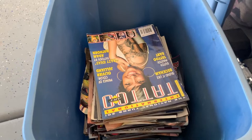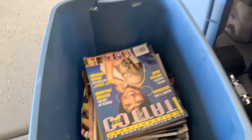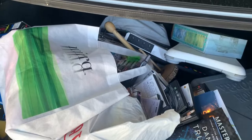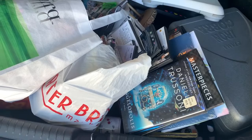I'm gonna look it up, but worst case scenario, I figured I could throw them all in one huge bundle, and if I could make a quick $40 off of that, that would be sweet. Look at this hot mess, guys. I really got to get better at organizing my crap once I put it away in the trunk. Oh, I don't even know where to start.